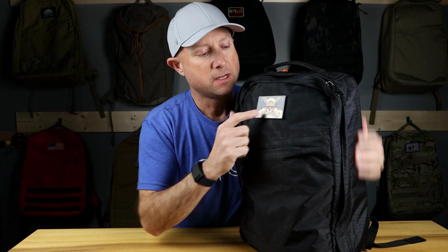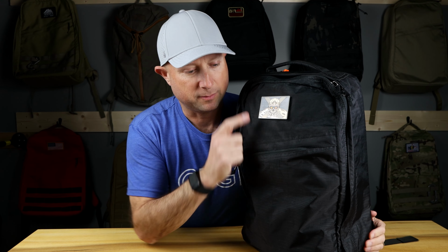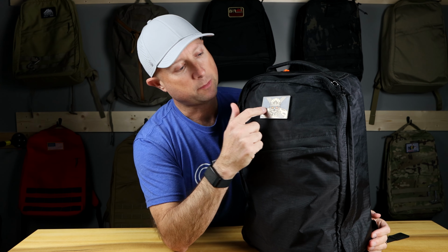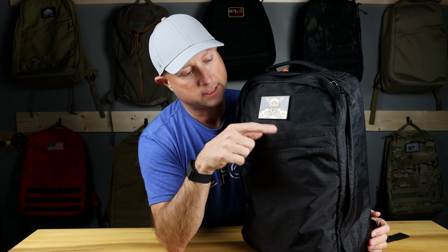But would I use this day to day? Probably not going to keep this patch on there. First of all, it's too valuable and it looks too awesome to just have on there and maybe bang up, or maybe have someone try to steal it off there. So I'll probably put something else on the GRXC1 when it transitions to full-time day-to-day carry.